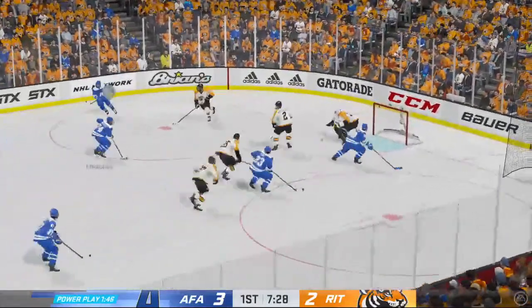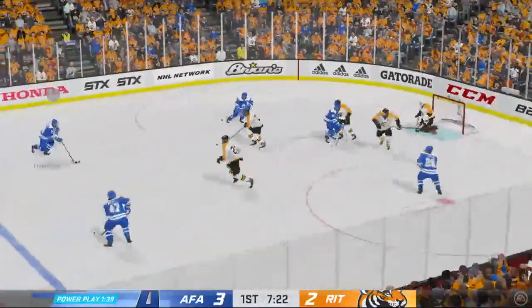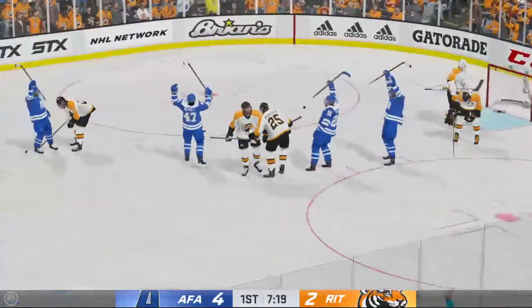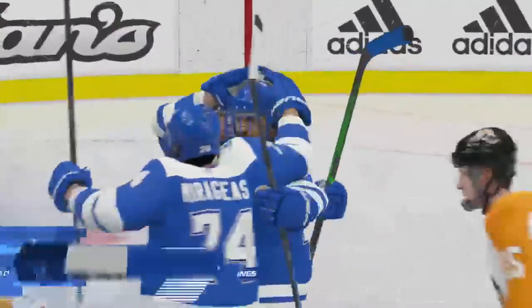Stone's got it against the boards. Booming shot just wide. With possession along the wall. Riley's eyes are looking for three. He's got two in his back pocket. Scores! The power play had cashed in earlier. They do so again here. Really nice effort with the extra man.